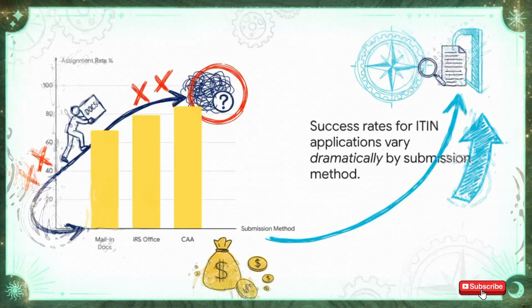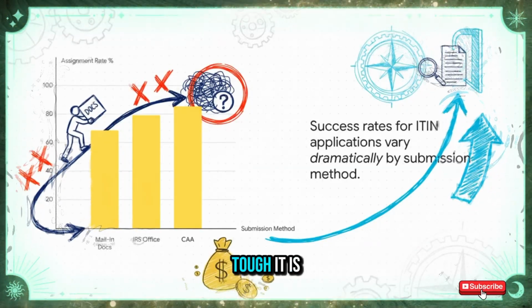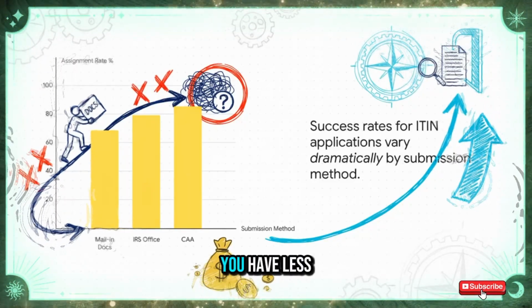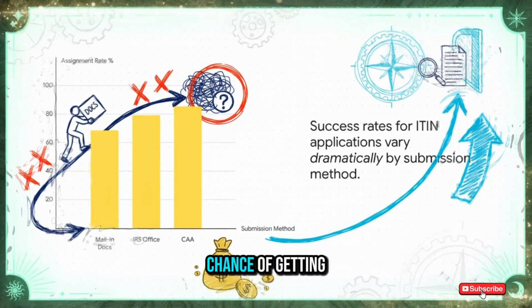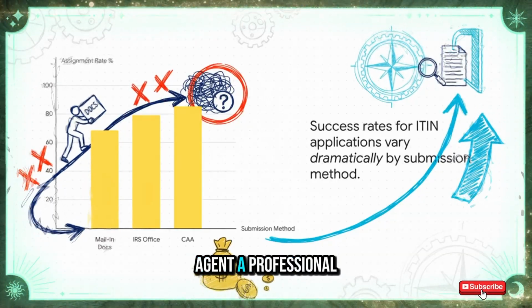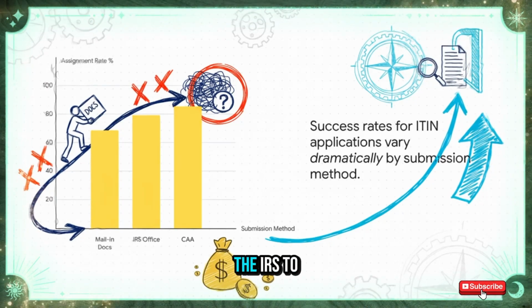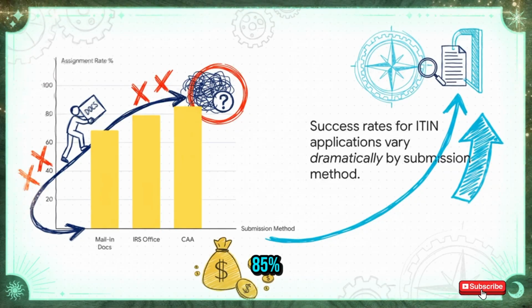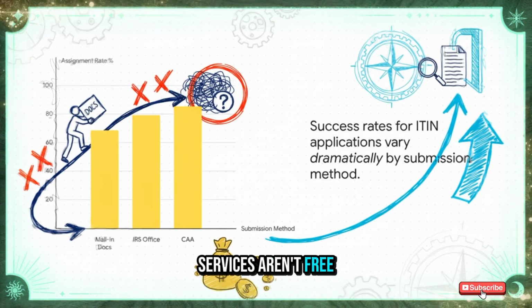This chart really shows you how tough it is to do this on your own. If you just mail in your documents, you have less than a 69% chance of getting approved. But if you use what's called a certifying acceptance agent, a professional who's authorized by the IRS to check your documents, your success rate jumps to over 85%. These agents are essential, but yeah, their services aren't free.